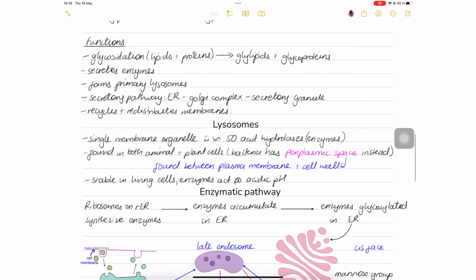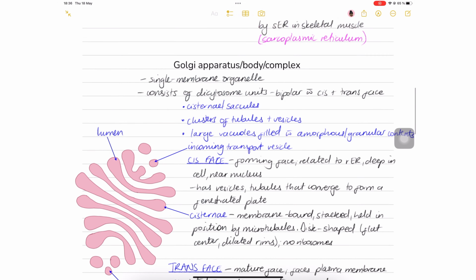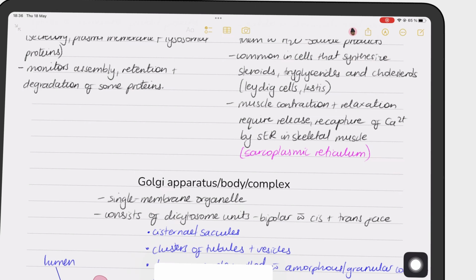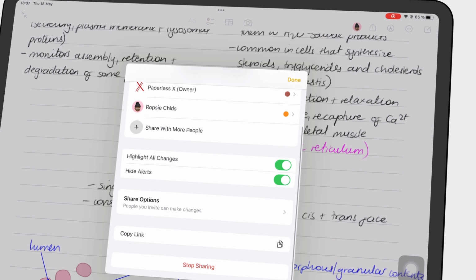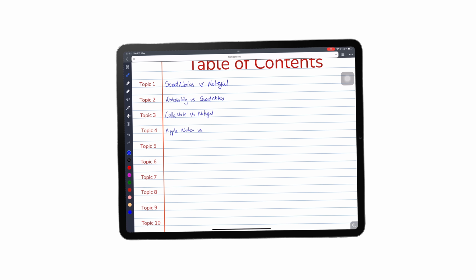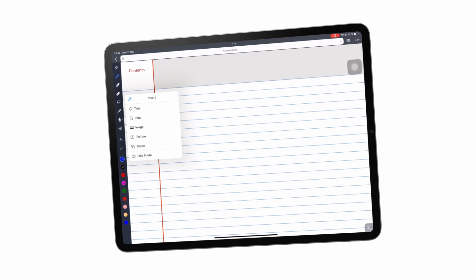For some workflows, collaboration is better than exporting. And Apple Notes has a functional collaboration tool that gives you permissions to control what different people can do in your notes. Noteful does not support collaboration. Which app do you think is right for you?